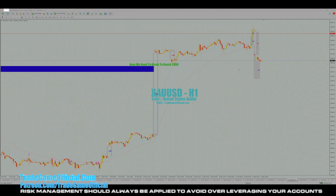So pretty much right now, I'm not in a trade in gold. And why is that? Well, because I am in a trade in gold on some other brokers. But right now, I'm not on this one because you got to get in or stay in. And right now, this is a situation with brokers that kind of sucks.